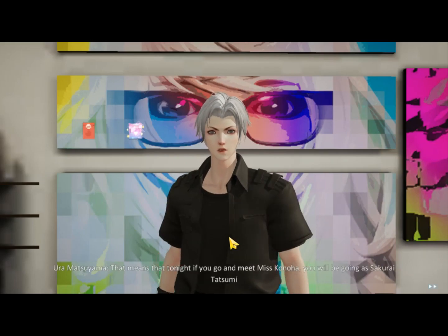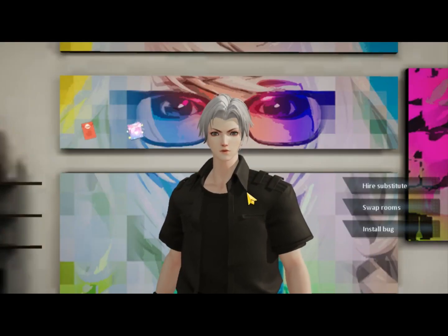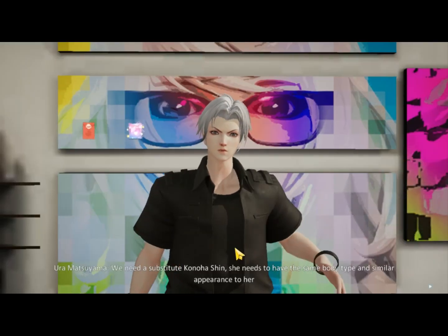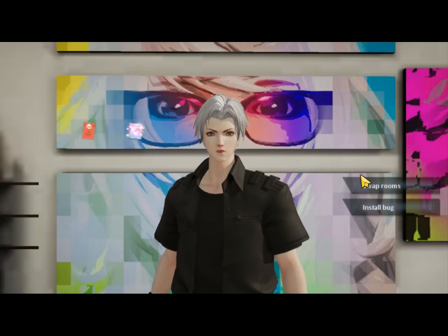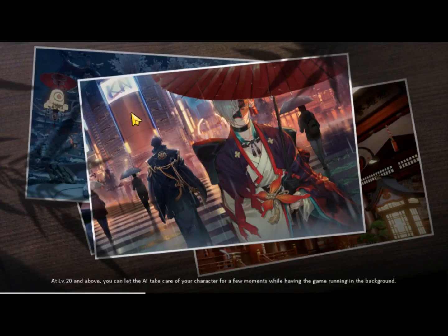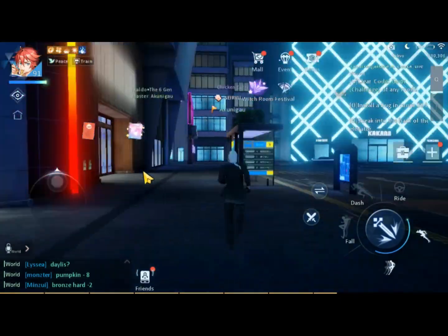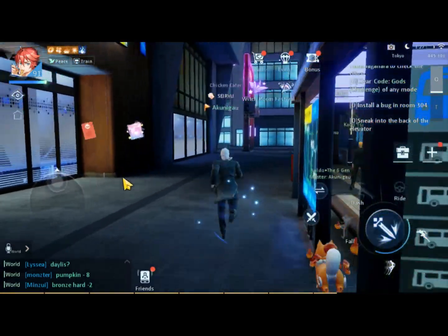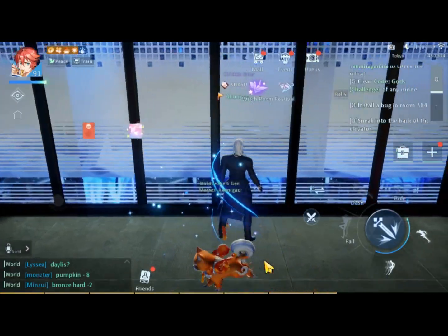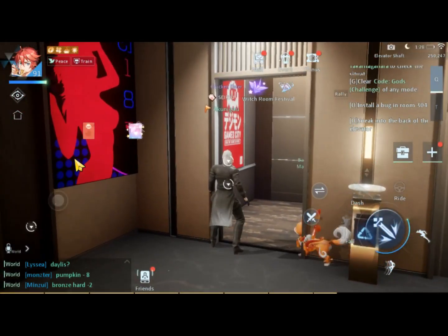Okay, now go back to the NPC in black in order to proceed with the quest, and you need to click on him until you get all three quests. Afterwards, we need to head back outside and proceed to the next quest location, which is on the other side of the building. So click on the action button and enter the elevator.